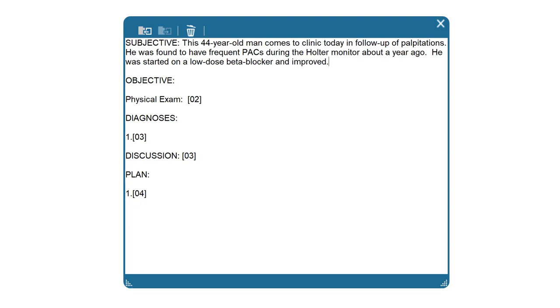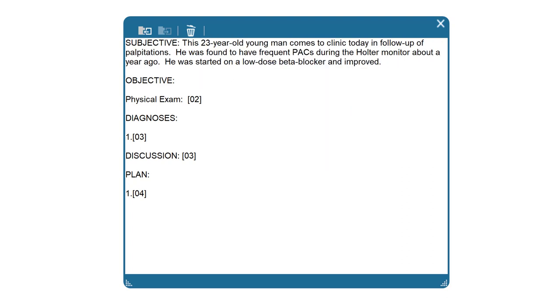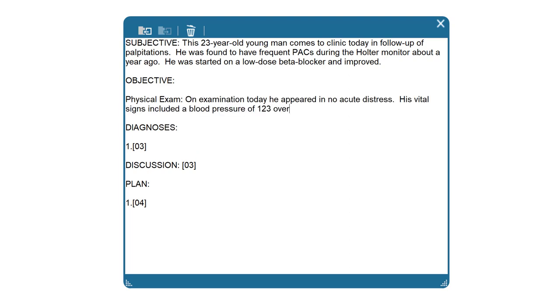Select 44-year-old man, 23-year-old young man. Next field. On examination today, he appeared in no acute distress. His vital signs included a blood pressure of 123 over 75, a pulse of 60 and regular, and a weight of 145 pounds.